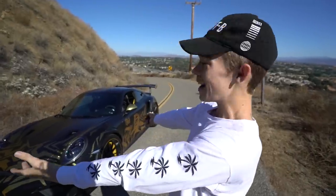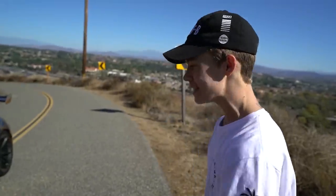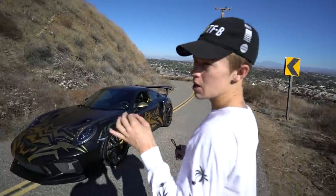Guys, this is my car. I wanna take a second to walk around it and talk about it and tell you why I love this more than the GTR. I think it has so much more character, so much more design.